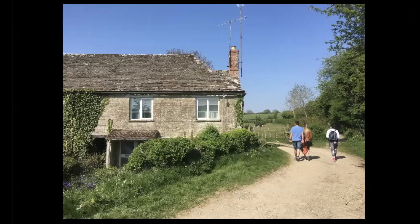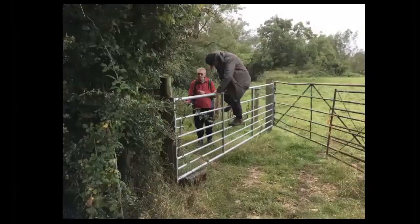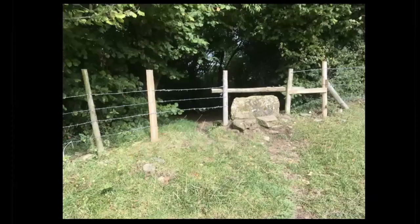But the first time I went, I rather foolishly set off down this little side path going into the fields, and ended up in trouble, really. So I wouldn't recommend that. Best to keep going up that little path there. Across the open fields, very gentle ascent to some woodland, and then over a stile, very conspicuous stile.